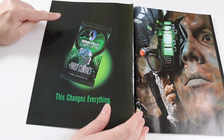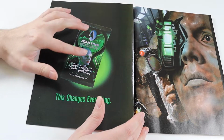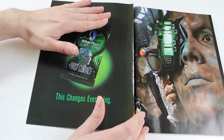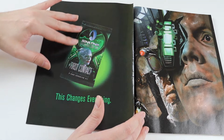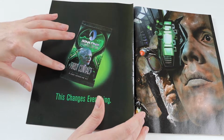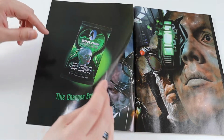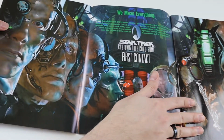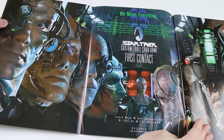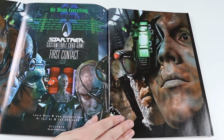So, quick thing about the First Contact set, you'll see here, this is the card pack. This is the first card pack that has an actual proper design on it. The old Star Trek sets were just a plain blue packet, so it was really weird and interesting seeing these new packs. I think this was the first set to only have 9 cards in the pack as well. So they really mixed it up with releasing this set. And then there's this amazing montage here as soon as you open the magazine.